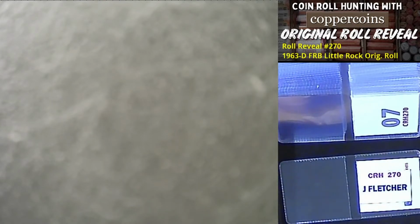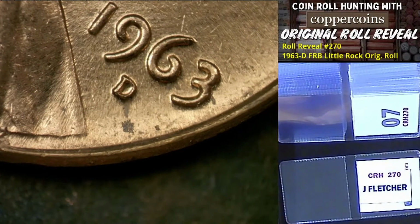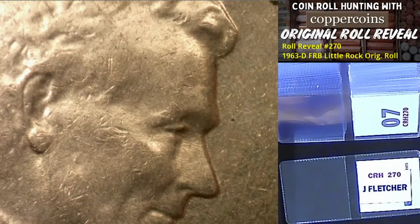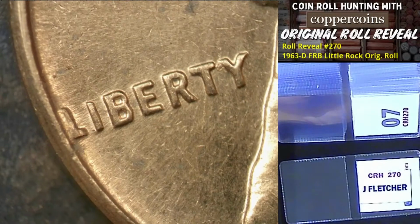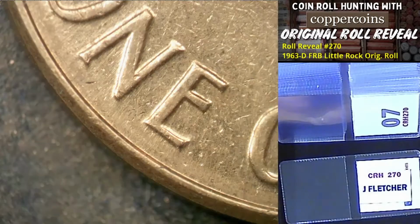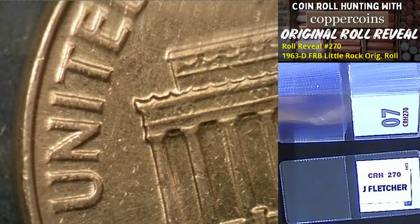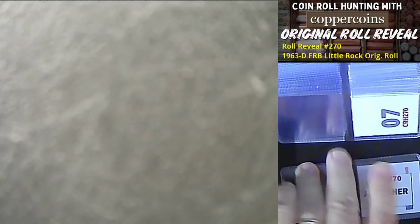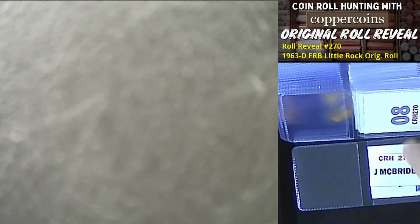Here's Jim Fletcher, coin number 6 now. Jim Fletcher, coin number 6. Got nothing on the obverse. Let's take a look at the reverse real quick. Nothing there. Now, coin number 7, Joe McBride.